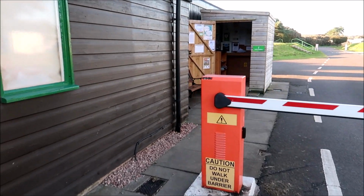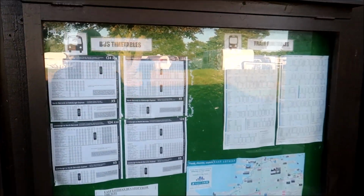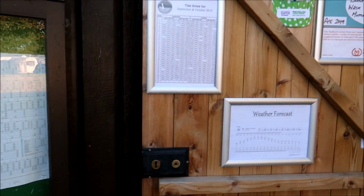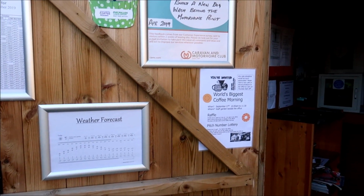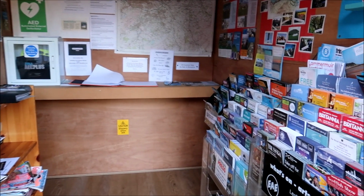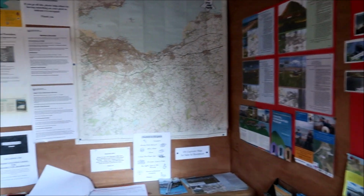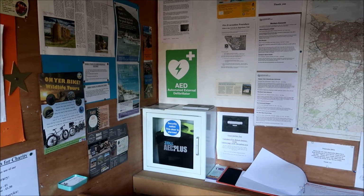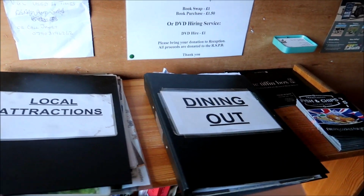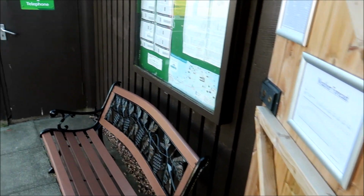Most of the Caravan and Motorhome Club sites provide local information. And a little bench here, look. It's great because you get everything from bus timetables, train timetables, tide times, weather forecast, all sorts of other notes and information that people have run through, and then a little shed really, which has got all sorts of leaflets, maps, and a first aid kit. Fabulous. And local information about attractions, dining out, a little book share, and a public phone as well.